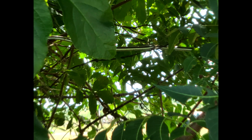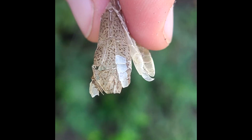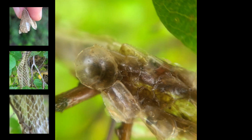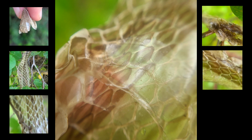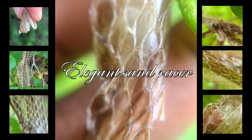We briefly saw another type of snake in a tree and found at least 2 sheds in 2 different trees. We think the one we saw and the sheds we found in the trees were Psammophis elegans, whose common name in English is elegant sand racer.